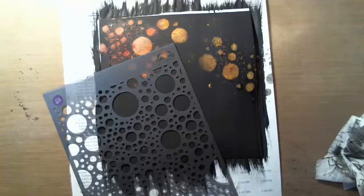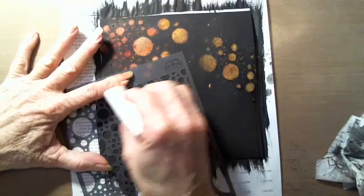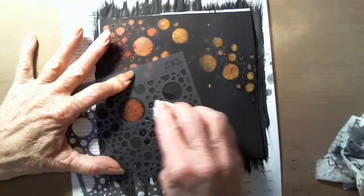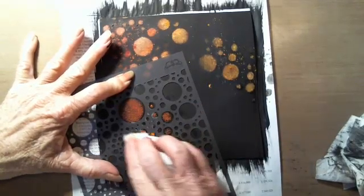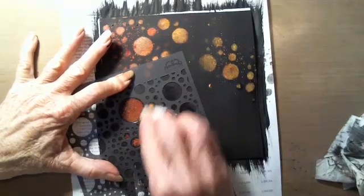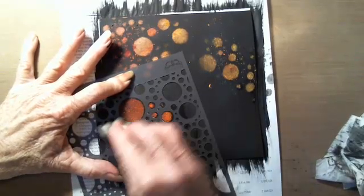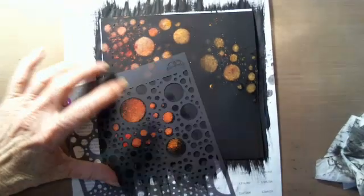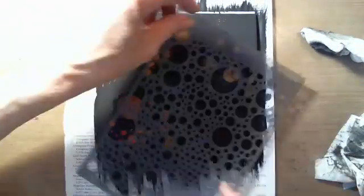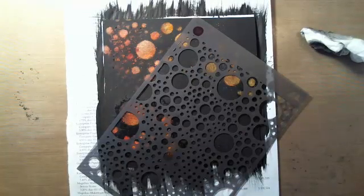That's okay. We're going to go with it. If we don't like this, we'll go on to something else. We got more. Because this paper is not going to take up to too much rubbing. I promise you guys. Put your back into it. I'm going to rub the dang paper away. It still looks pretty cool. Holy shit cannoli.